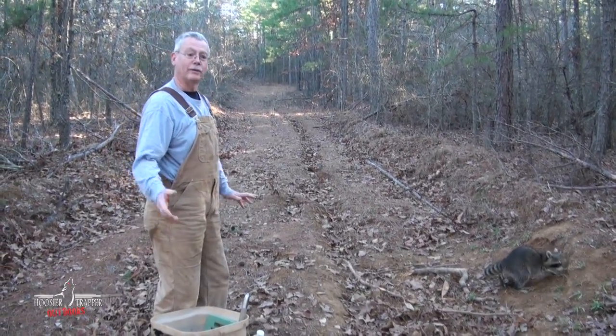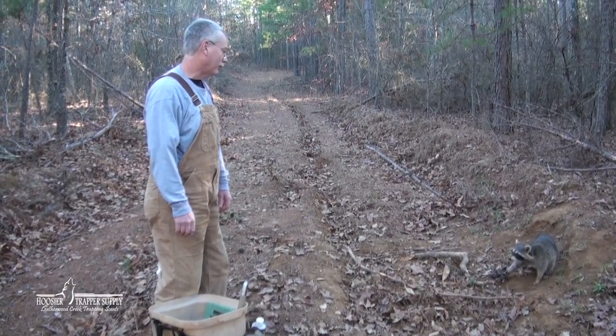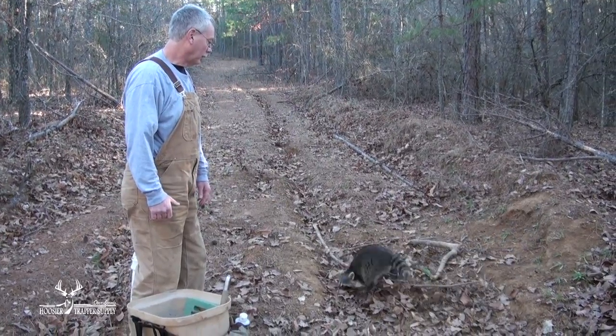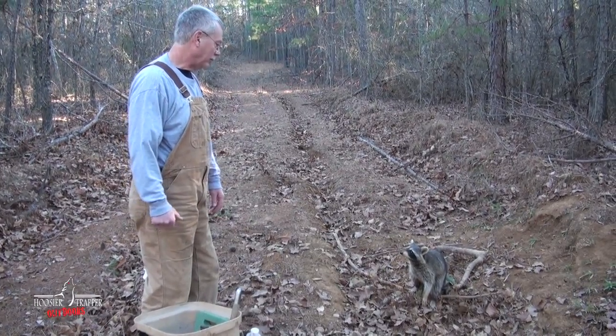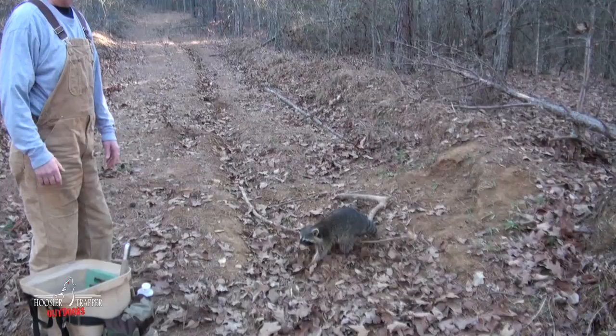Alright, a little bit of a rare deal here. We don't catch a lot of coons. Count on one hand over the years how many we've caught, probably. So anyways, got a coon here in a coyote set, or bobcat set, predator set, let's call it that. So anyways, take care of him and get the set remade, and I'll show you the remake once we're done, and we'll go on down the road.